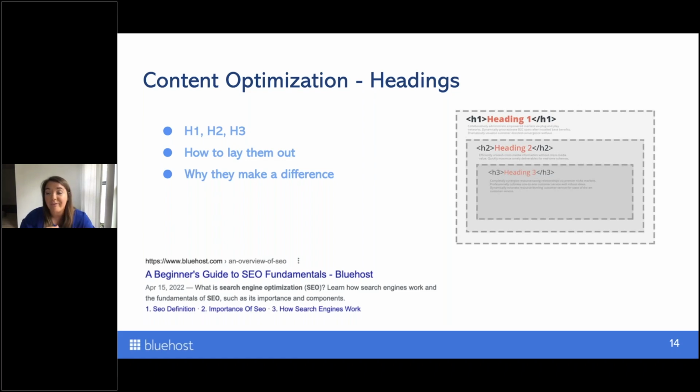So having H2s within your content helps Google understand at a high level what is within your content page, and then in turn they share that within their search results. So if you were to go to Google right now and type in Guide to SEO Fundamentals, this would probably pop up, and you would see the snippet of metadata, and then it gives you that first quick glance of what you can expect from this article. So definitely super important, not only for your on-page flow, but also within Google.